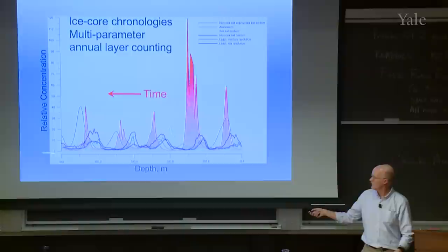So this is a 1 meter section from 380 to 381 meters depth in the North GRIP 2 ice core.